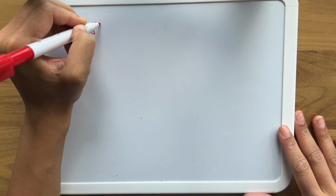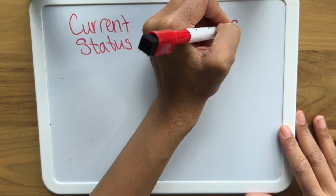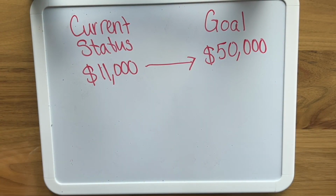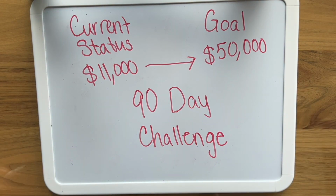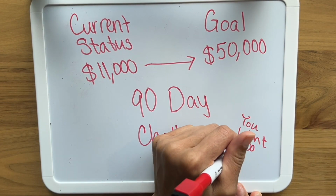And to give you insight to my current stats, I currently have $11,000 of business credit. My goal by the end of these 90 days is to have $50,000 of business credit available for me to use at any given time. One of the questions is, do you want to join me on this journey? You don't have to have the same goal, but it is very important for you to have a goal so that you can strive to achieve it.